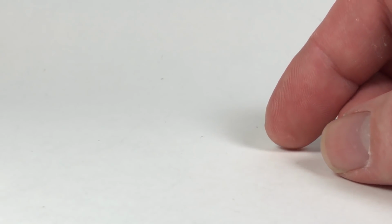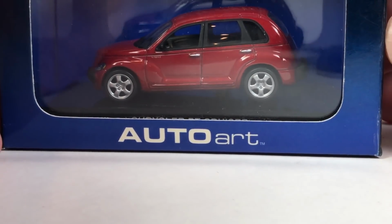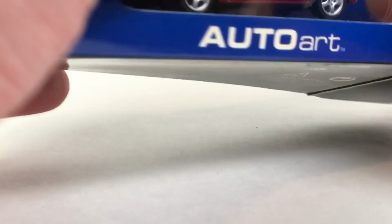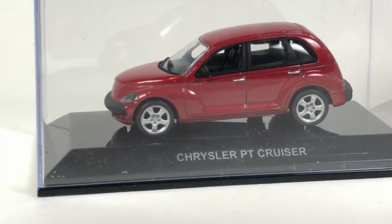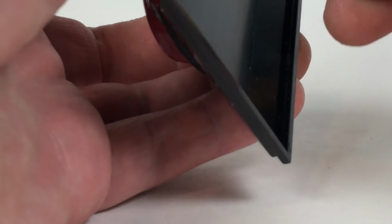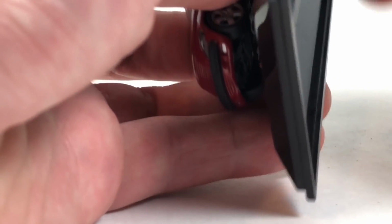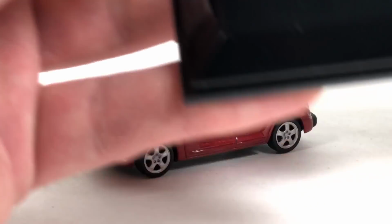All right, so there's that, and then Auto Art PT Cruiser. All right. So for you PT Cruiser nut jobs, here is one for you. You need this in your collection for sure. I don't know who else has put out a PT Cruiser in 1/64 scale. This is the only premium one I know of. But yeah, it's an odd choice. Auto Art did some pretty blandish cars, and this would definitely fall in that category for sure.